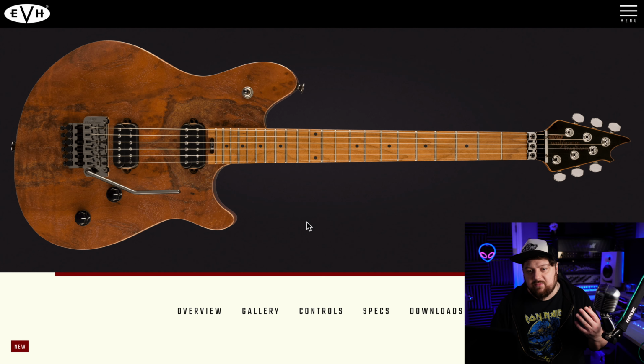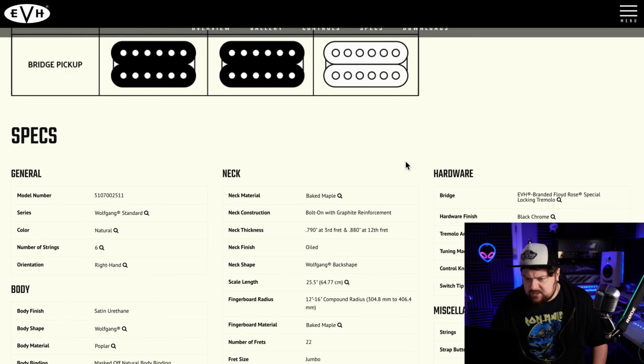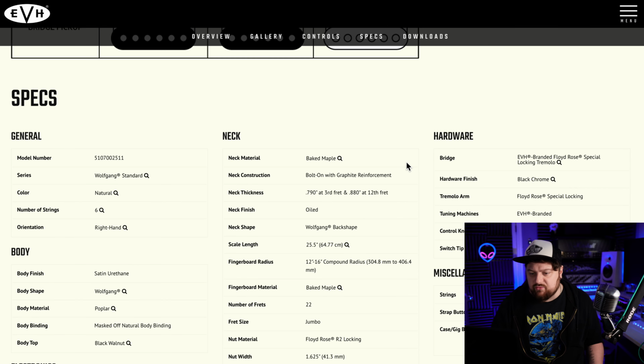Probably just a very thin veneer on top of the poplar body. Nothing wrong with that. I get away with it because it's such a flat top, and it looks fine, but not for me. Really like the maple neck though, and it's got the compound radius. Yeah, compound radius, really good neck.